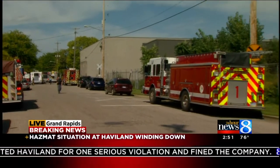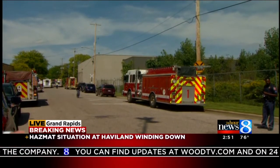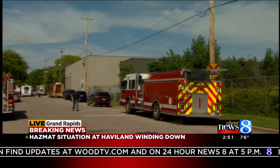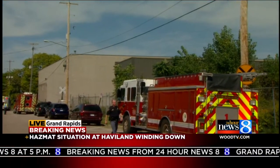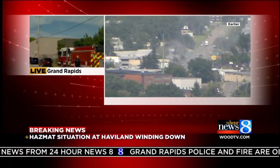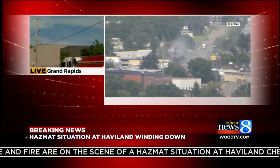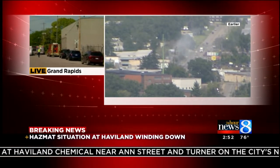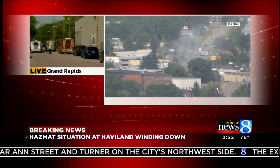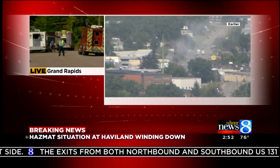I want to recap what happened here. Common situation, unfortunately, for Haviland Chemical. They were mixing a couple chemicals together. Most of those chemicals are the kind of things that they use in pools, like chlorine type, in the chlorine family. Moisture got into that mixture. That moisture caused a vapor cloud. That vapor cloud expanded pretty quickly. Unfortunately, when it did, the fire sprinkler system inside the plant went off. That added more water to the situation, continued that chemical reaction, and made that vapor cloud even larger. That's when it left the building, got out, started drifting a little bit north, a little bit to the east. That's when they evacuated mostly businesses to the east as a precaution.